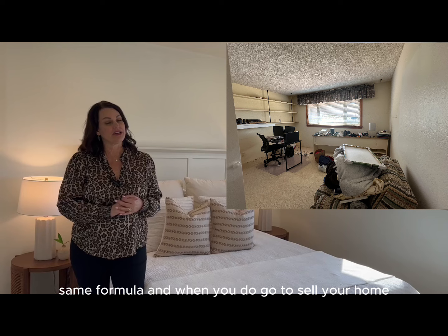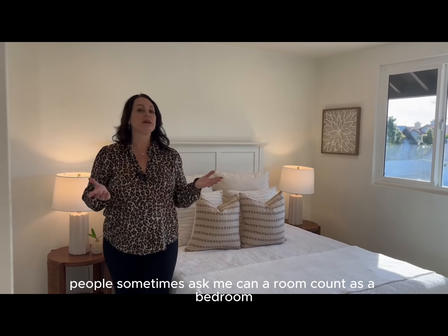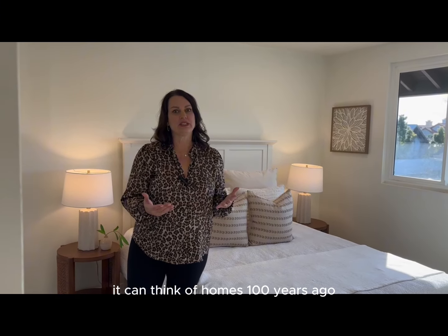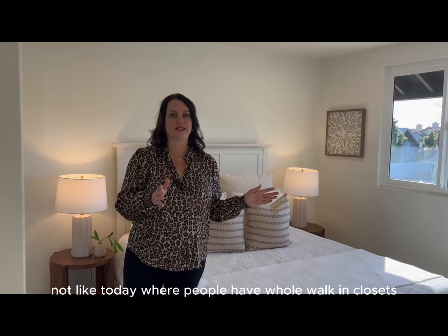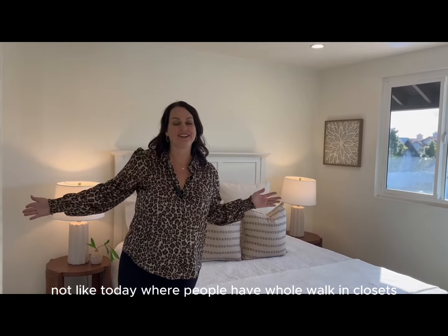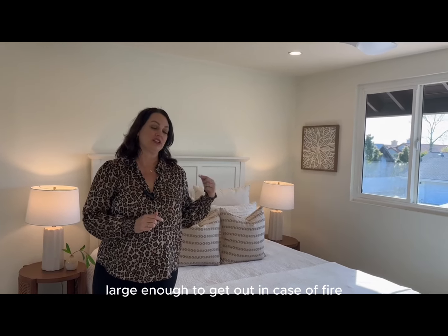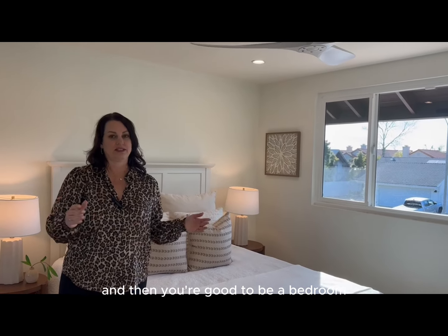And when you do go to sell your home, keep in mind you have to have a smoke detector in each bedroom. People sometimes ask me, can a room count as a bedroom if it doesn't have a closet? Why, yes, it can. Think of homes 100 years ago. They didn't have closets. People had armoires because they had limited clothes, not like today where people have full walk-in closets. But today, it just has to have a window large enough to get out in case of fire and a smoke detector, and then you're good to be a bedroom.